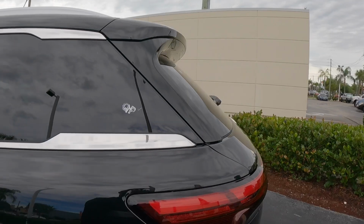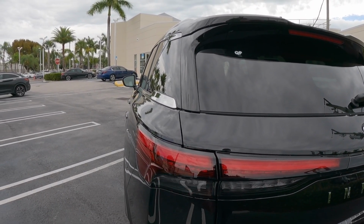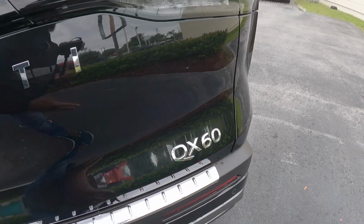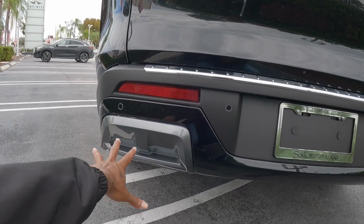But making our way to the rear of the QX60, as you guys can see, looking at these taillights here, they're going to be a full LED, which is the turn signal, brake light, and reverse light. There's the Infiniti name, which is spelled out, which is a really nice touch. There's this large QX60 badge to let everyone know that you have the QX60. There's also rear parking sensors, and there's this fake exhaust trim piece.